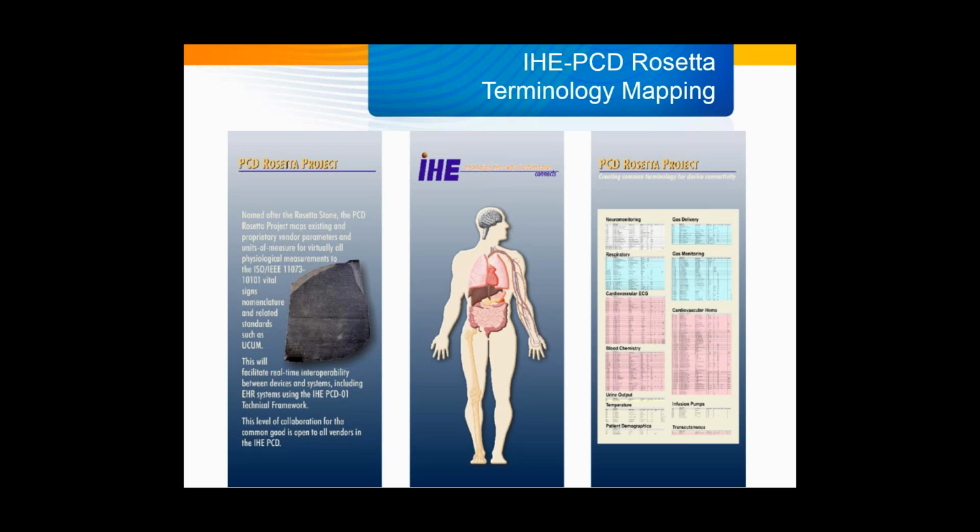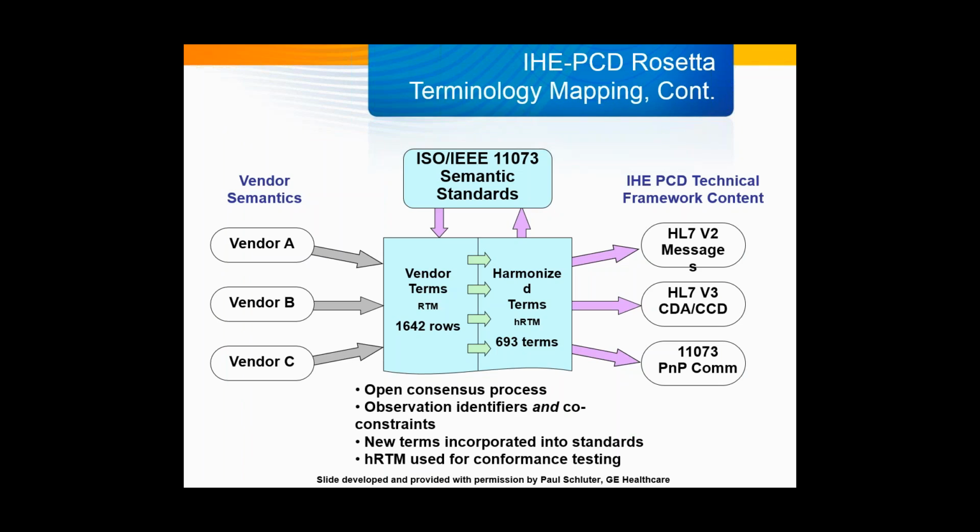So looking at the next slide, this gives you a sense of what's happening. So in the middle, you have basically terminology that is being mapped from typically proprietary or vendor-specific terminology. So you see like vendor A, vendor B, vendor C on the left. And so you have a set of vendor terms. And then what we do is we actually make sure that all the vendors agree to a harmonization of those terms. And so everyone, and these are all standardized to that ISO IEEE 11073.